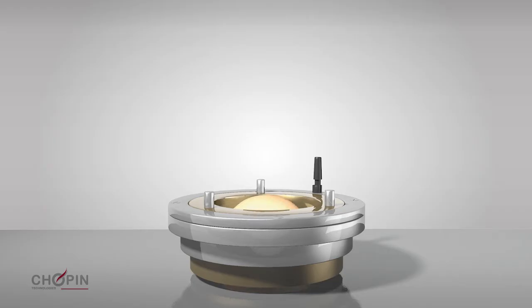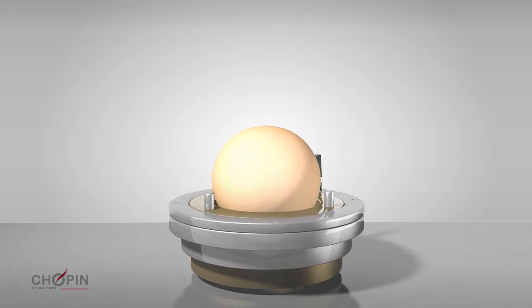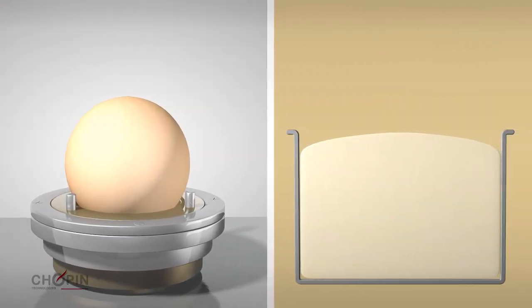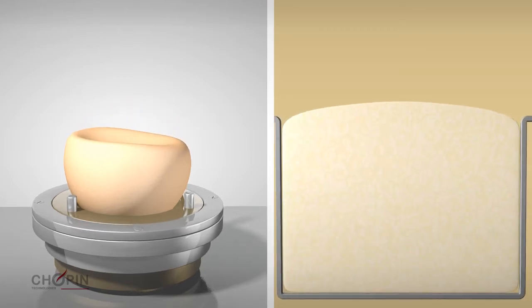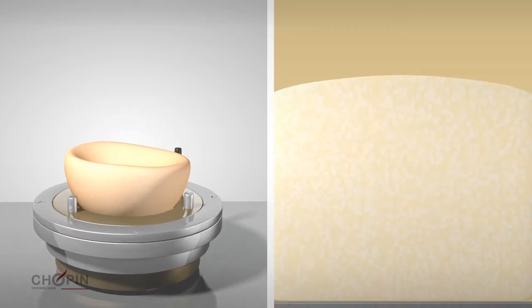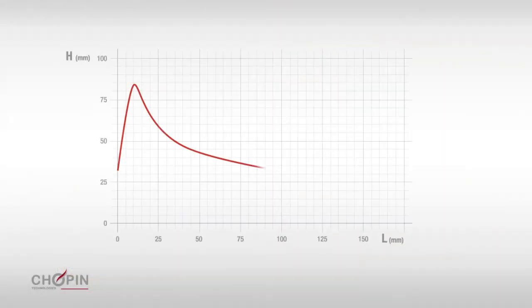An Alveograph test involves measuring the deformation of a dough bubble caused by a specific pressure generated using air. This dough extension method simulates the deformation the dough undergoes during fermentation due to the pressure generated by carbon dioxide. The Alveograph can be used to analyze all types of wheat: soft, hard, and durum. It provides 4 key measurements.